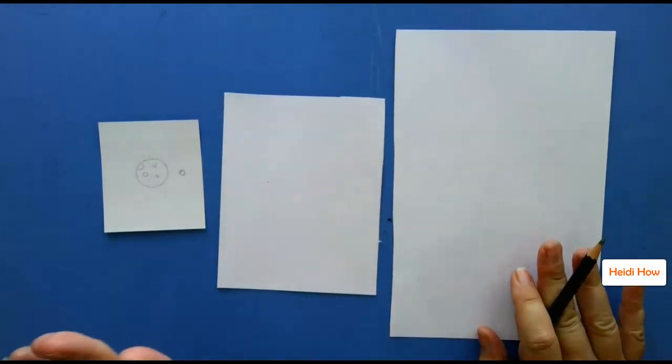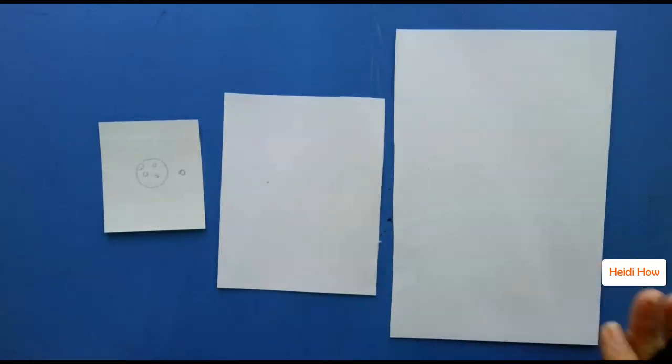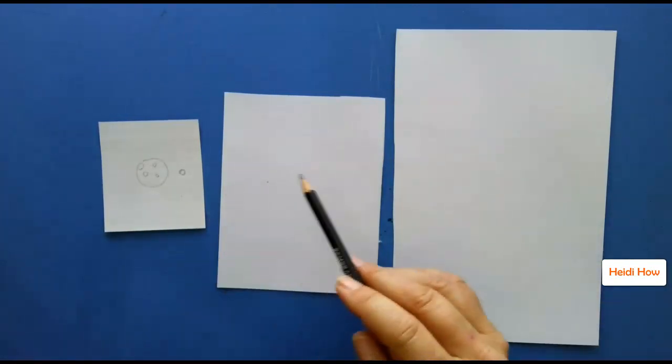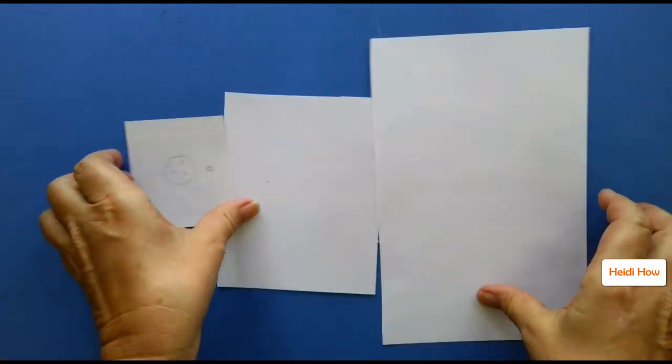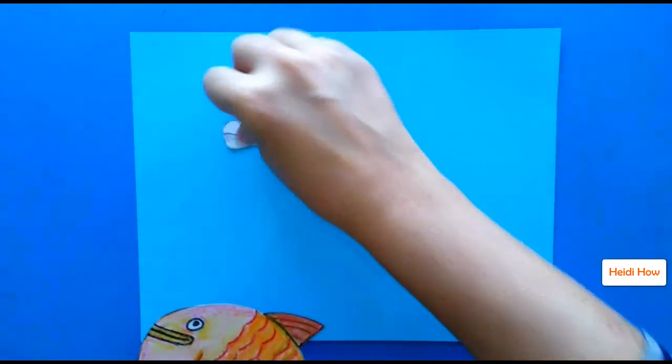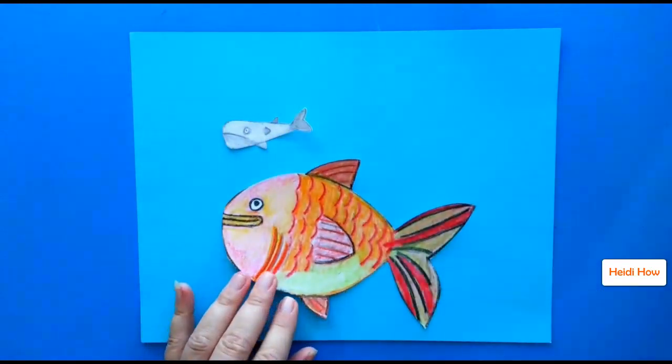And as I said, I have another video step by step that you could show in class or you could demonstrate live on your document camera a step-by-step drawing. Then I have them color each one and then cut them out. Then I give them a background. I give black for space, blue for under the sea, and I let them glue their picture in any way they want.